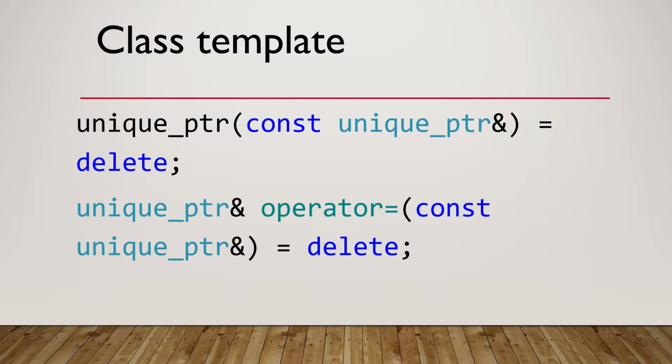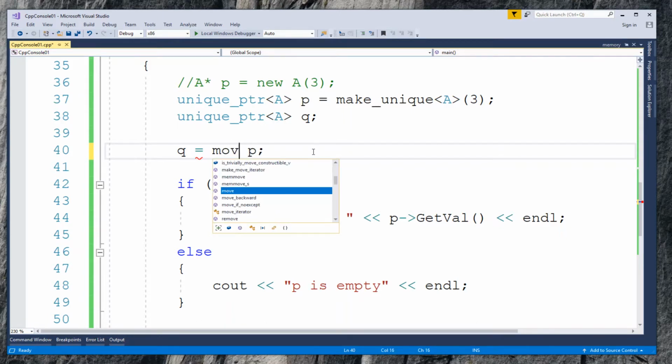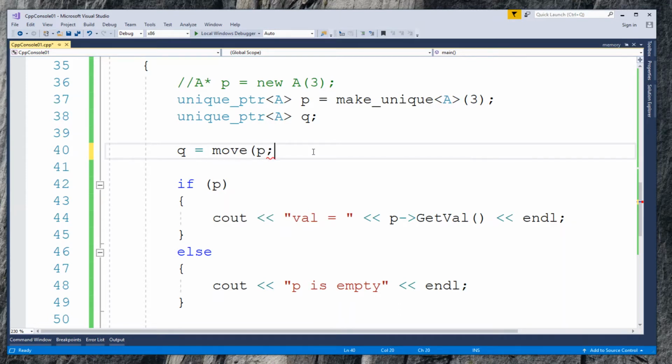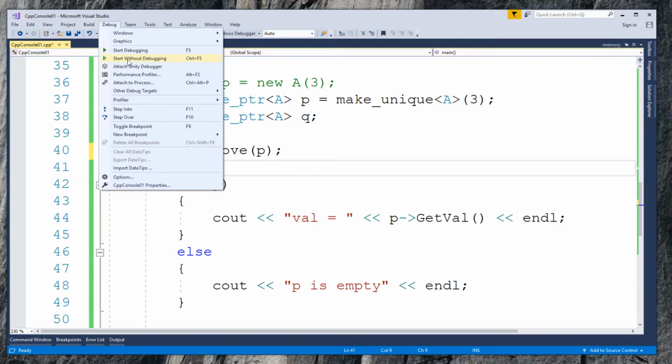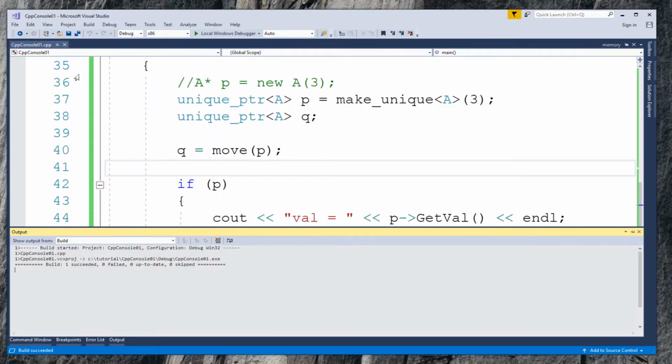But what if we still want to assign P to Q? Can we do it? Yes, we can use the function move to achieve this goal. But be aware that unique pointer P will lose the ownership in this process and becomes a null pointer. Let's see how this is done. Change the statement to move P to Q. Now run the program. The output shows P is empty as expected. P is no longer the owner. It lost the ownership.